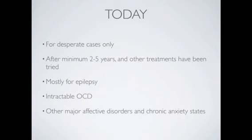When Dr. Antonio Egas Moniz developed leucotomy in 1936, he concluded from his experiments that it should only be used in highly desperate cases when nothing else was available. Interestingly enough, this advice was never taken until now. Nowadays, lobotomy is no longer really used except for in extremely desperate cases.